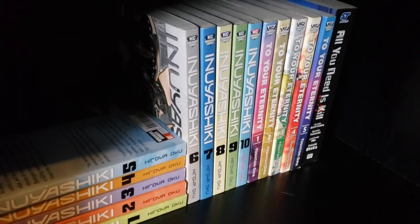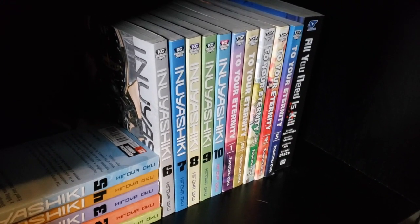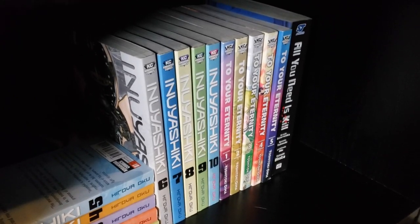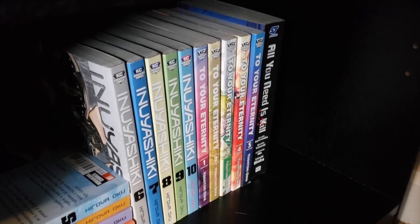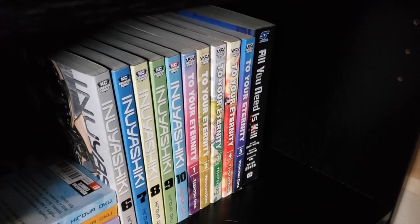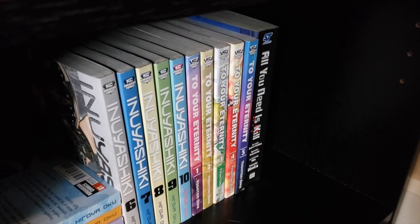And on that same trend, To Your Eternity 1 to 5. This is the same mangaka who wrote A Silent Voice. I picked it up because I love A Silent Voice, right after I finished reading it, and I still haven't read it yet. So I need to read it because I've heard amazing things about it, especially from Omnibus Collector on YouTube. He has a great review on it.